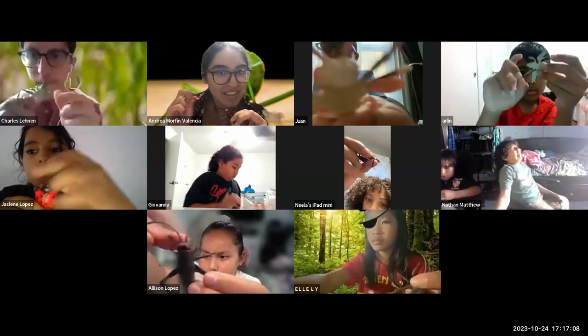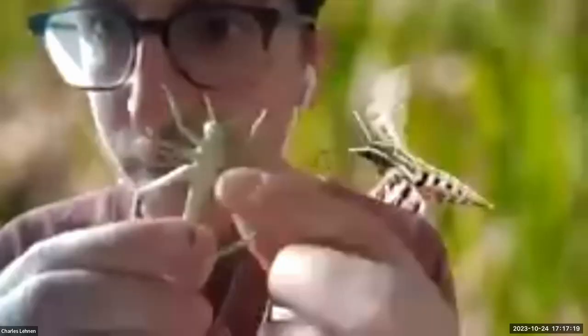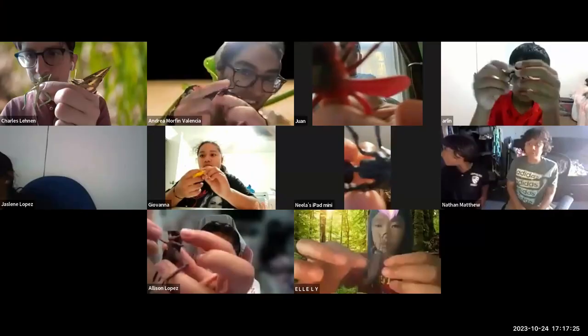The next question is going to be, where is the thorax? So the thorax rhymes with lorax, so it helps you remember. Where is the thorax of the bug? To help you out, you can flip it upside down and see where the legs connect. Remember that the legs come out of the thorax. So my legs connect right here, so the thorax will probably be right here.